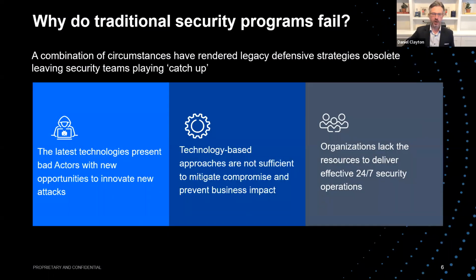So let's talk about what's going on. There's a bunch of challenges today, and it's become a bit of a buzzword now that technology alone isn't working. There are many reasons why technology alone isn't a holistic security program today.